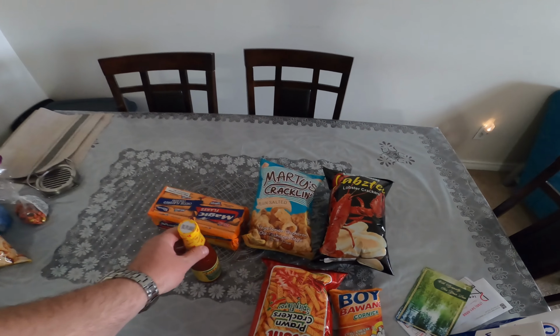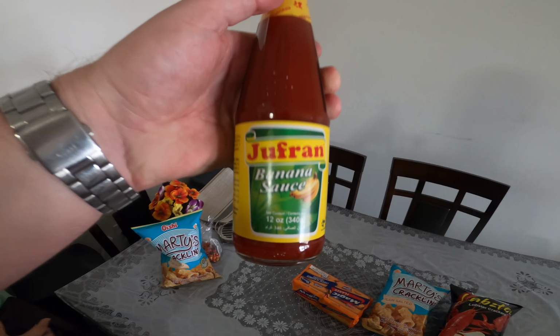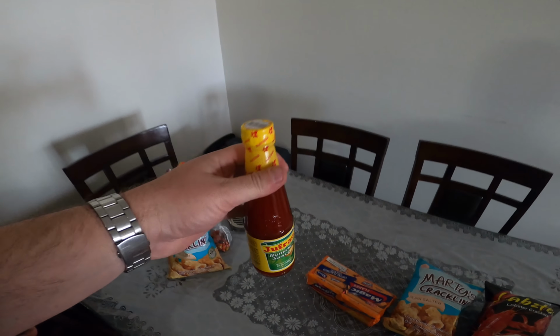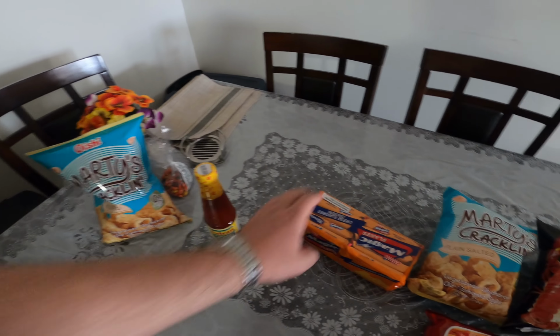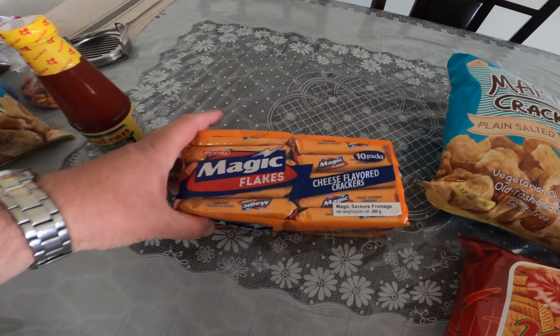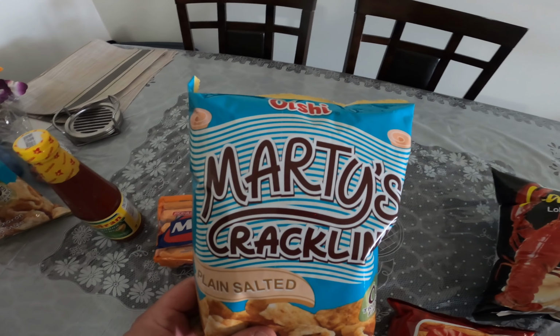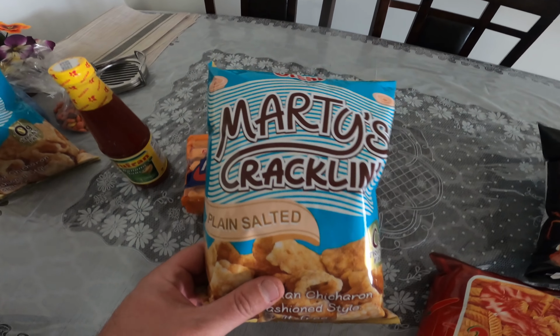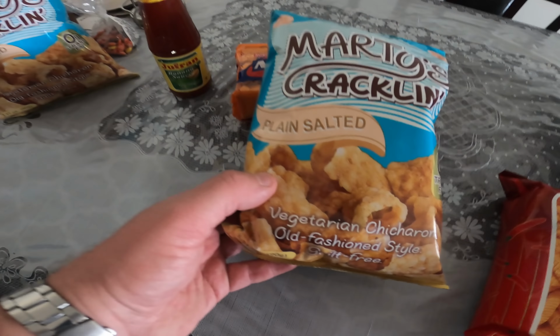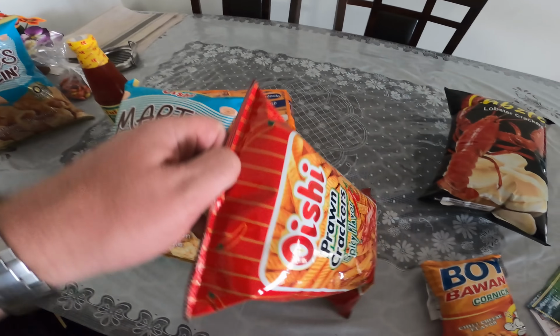And in the snacks, this doesn't really qualify as a snack, but it's called banana sauce. This is banana ketchup. I actually had that recently and I quite enjoy it. Magic cheese flavored Magic Flake crackers, never had them before. My own personal brand of chips, Marty's Cracklin' Plain Salted Vegetarian Chicharron Old Fashioned Style Chips. That was a breath.